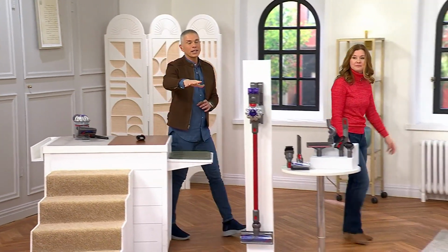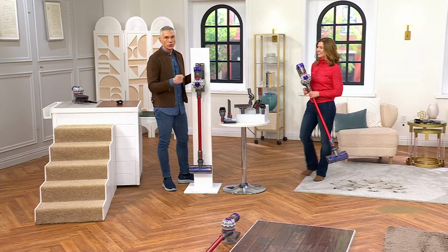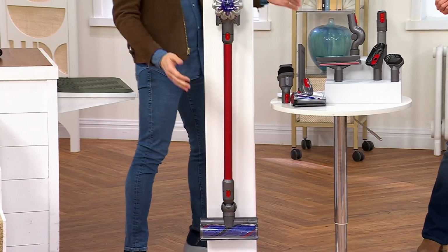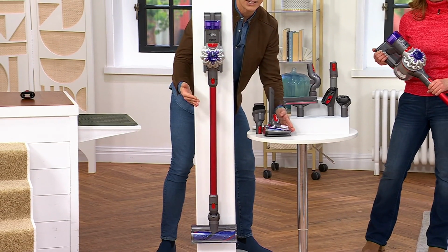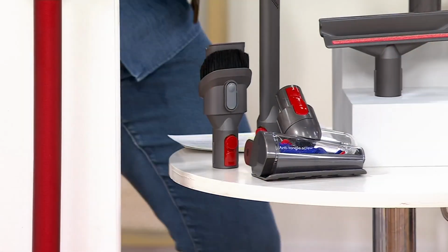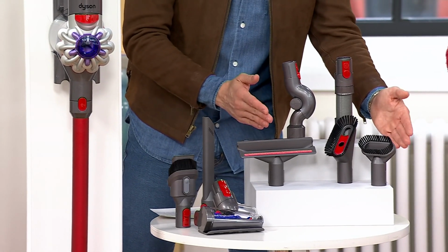Come on over here. I want you to see this, because this is the lowest price that we've ever offered. This is the V8 Extra with the hair detangling tools. Those are the attachments you're getting, both the cleaner head as well as the hair screw tool over there. At retail, this would cost $469.99. Our price is less than $300, so you're saving $169 right away. And then we're gonna throw in these tools, which altogether would be $670.94.